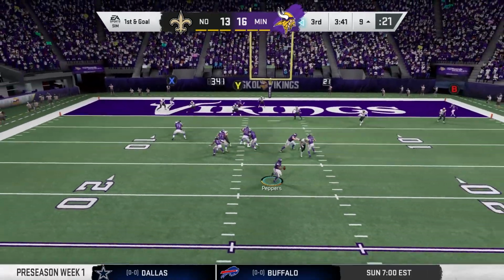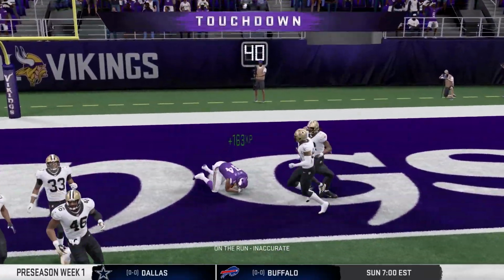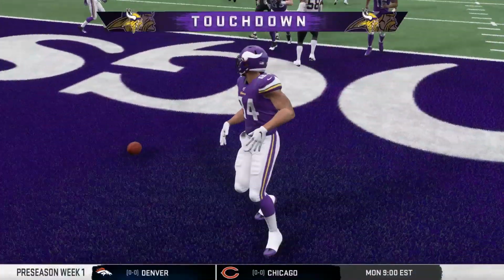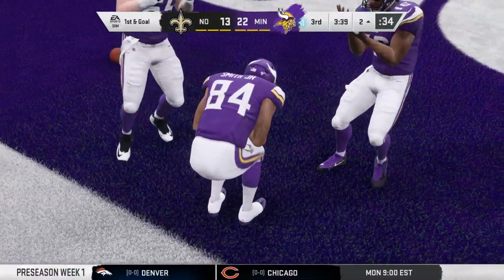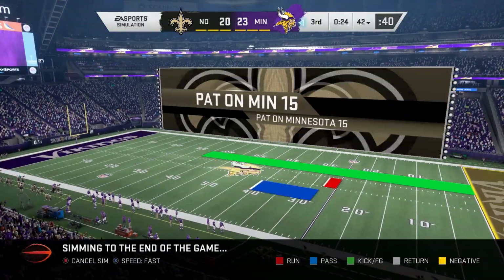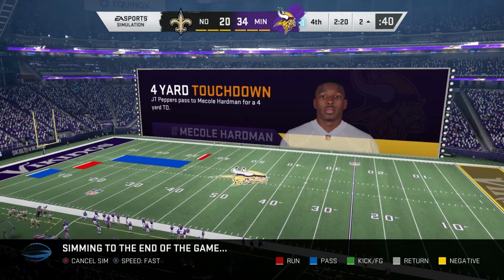Here's a play action to Dalvin Cook, and look at this. Peppers rolling out, finding Irv Smith Jr. for the touchdown in the end zone. That's a great throw, a great read, and even a better route by Irv Smith Jr., guys. It's going to be 23-13.